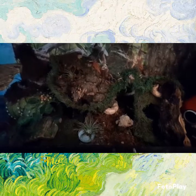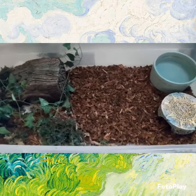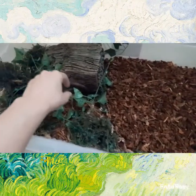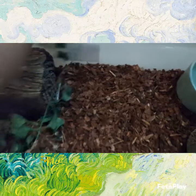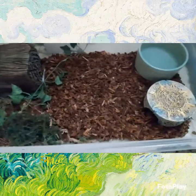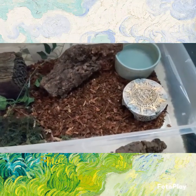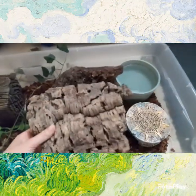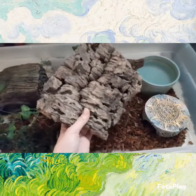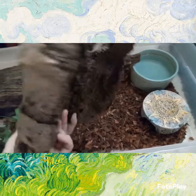All right. Say bye. So this is Vesuvius's setup. Actually, except that his vine goes inside. I kind of pushed everything over to the side to make room. So he already has a cork bark hide. And then I got him another one today at the Tallahassee ReptiDay. It's a nice, huge, big piece that he can curl up underneath.